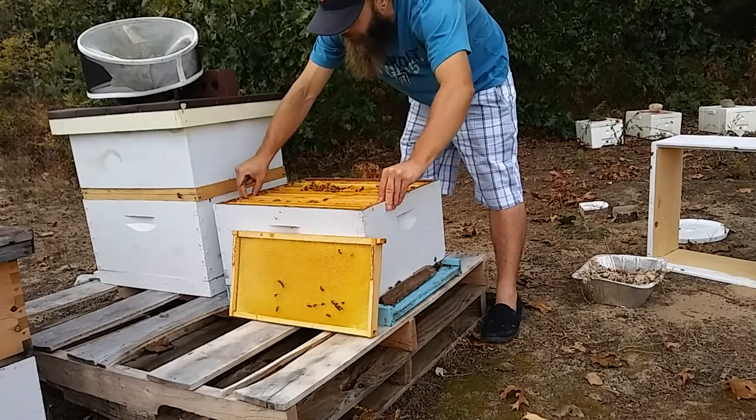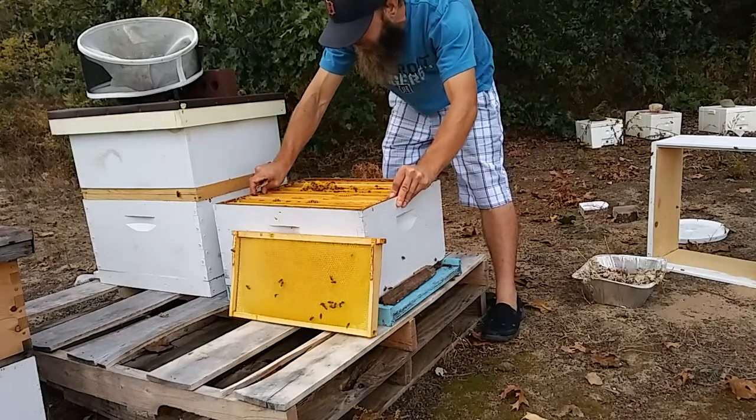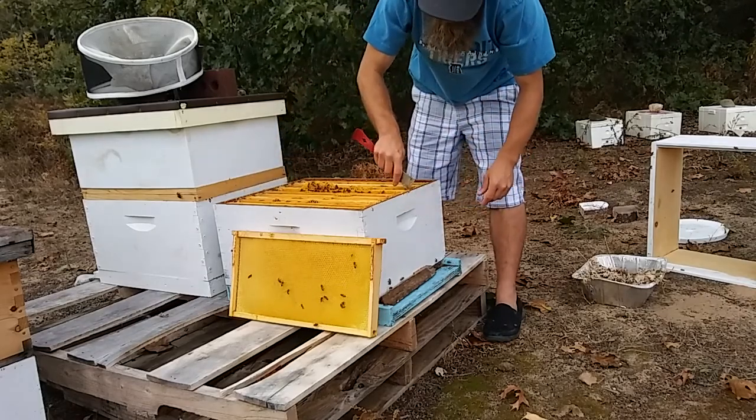Move these frames a little further so I have a little bit more room to work these last few, because it's pretty cramped on the other side of this box. Always make sure you give yourself enough room. You don't want to be rolling bees.